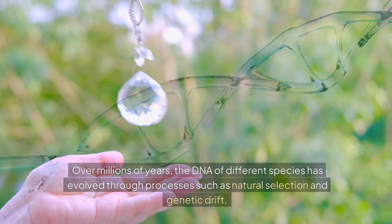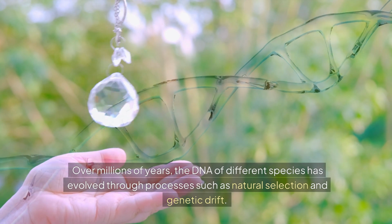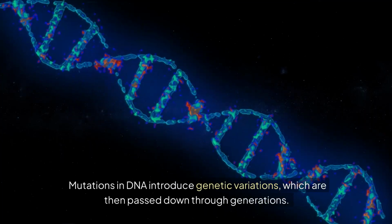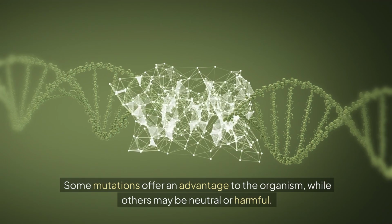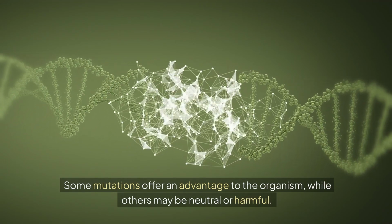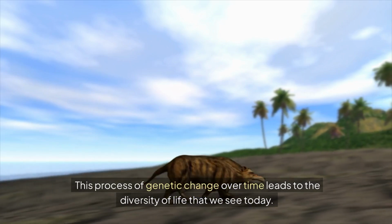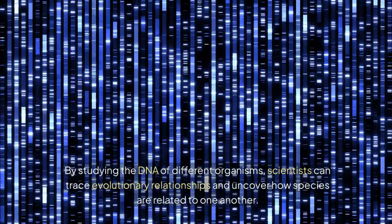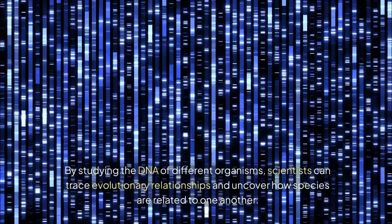Another important role that DNA plays in life is in evolution. Over millions of years, the DNA of different species has evolved through processes such as natural selection and genetic drift. Mutations in DNA introduce genetic variations, which are then passed down through generations. Some mutations offer an advantage to the organism, while others may be neutral or harmful. This process of genetic change over time leads to the diversity of life that we see today. By studying the DNA of different organisms, scientists can trace evolutionary relationships and uncover how species are related to one another.